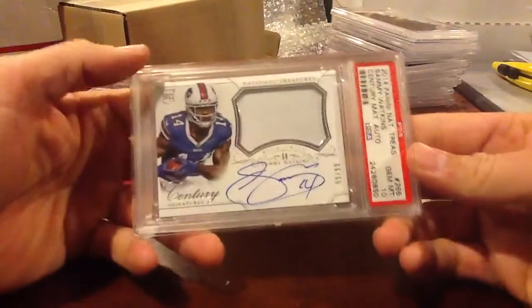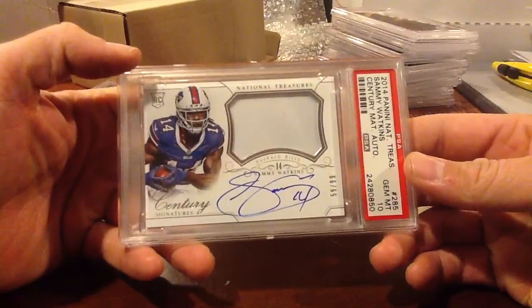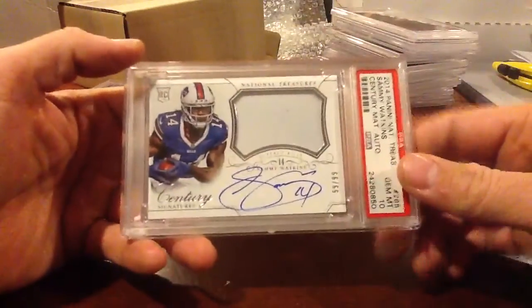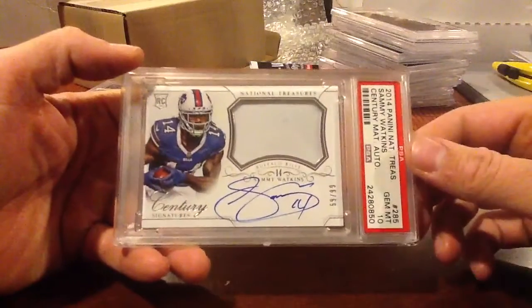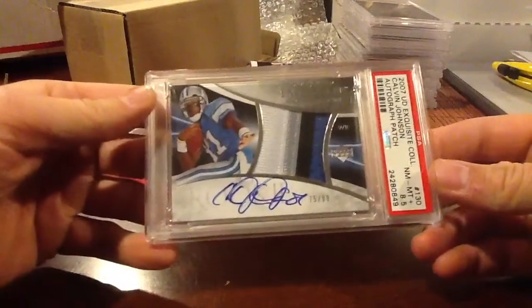This is cool. This was from the National Treasures case, a Sammy Watkins RPA. It's just got a one-color patch, but it's still the true rookie to 99. And PSA 10, you'll take that all day. This was pulled from the case too, so I did pretty good on the stuff I pulled myself, getting it slabbed. This is filthy, guys.